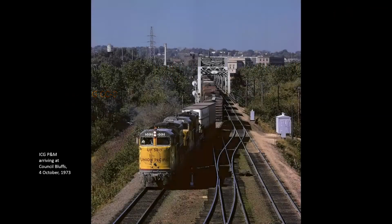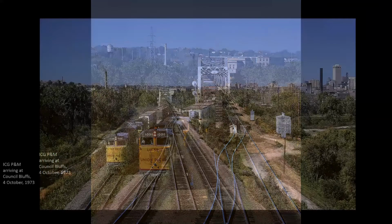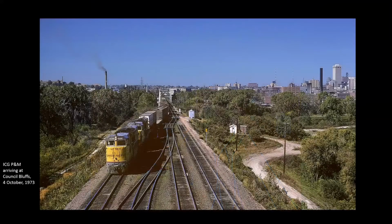So here we have the ICG P&M coming into Council Bluffs. Typically, the UP would have their Council Bluffs proper traffic on this train, and so he's pulling over by the I-Stack to cut that off before they deliver the train to the ICG. And then zooming back, you can see downtown Omaha in the distance as the train comes off the Missouri Bridge.